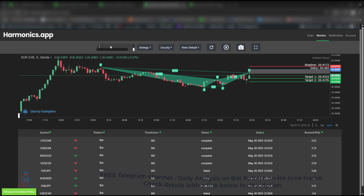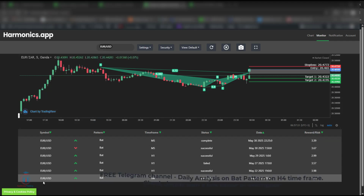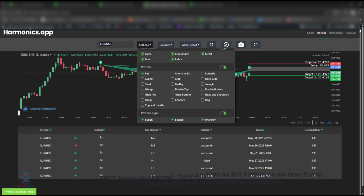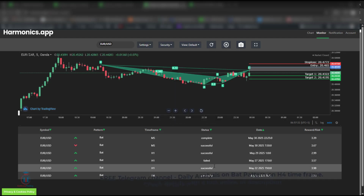You can type which symbol you would like to track. For example, if you type here Euro USD and click enter, then it will populate only Euro USD, including all the other filters that you have put here. For example, which pattern, which time frame, and after that you get this populated information here.